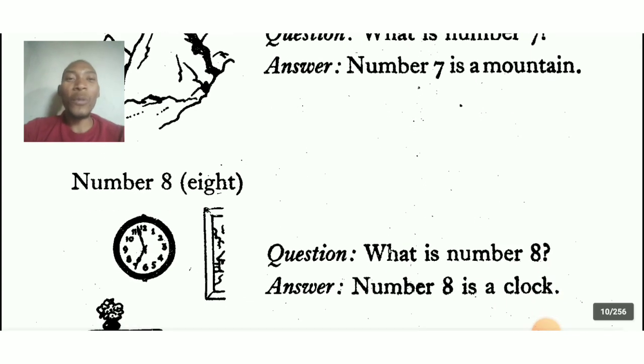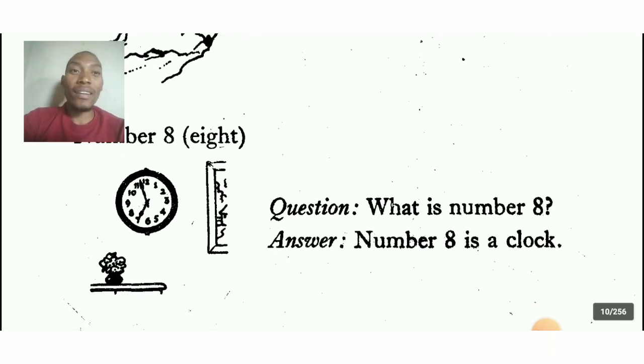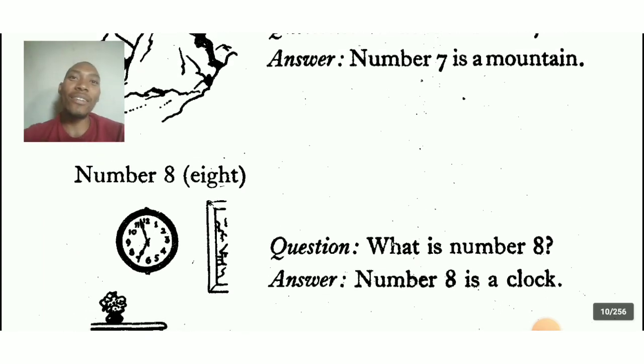Let's go to number 8 now. Number 8. Question. What is number 8? Answer. Number 8 is a clock. Let's go again. Let's read again, okay? Number 8. Question. What is number 8? Answer. Number 8 is a clock.